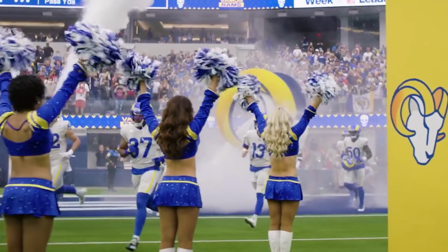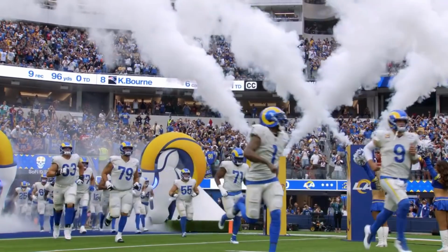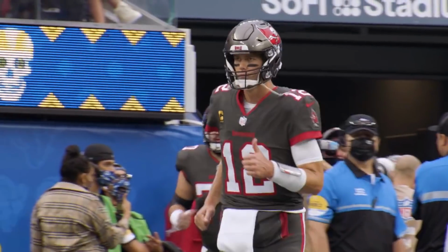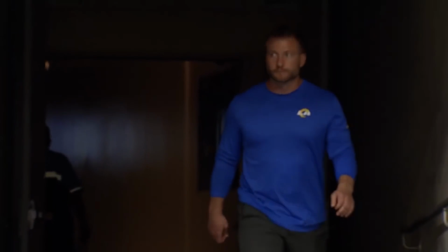The Rams are on a roll, and while there have been a couple bumps along the way, mainly against Indianapolis, they just convincingly beat the defending Super Bowl champions. What's more, Sean McVay changed a lot of his system to be able to do it.